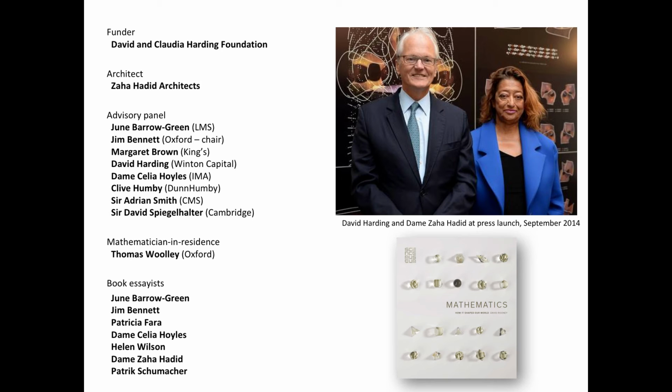So we had an advisory panel, as we do with all of our galleries, and it's fairly well balanced between mathematicians in academia and industry, historians of mathematics, and maths education specialists. And Margaret Brown has been on that panel right from the start, and we've hugely appreciated her contribution and those of the others. We had a mathematician in residence, Thomas Woolley, 1 day a week. I'm sure he tore his hair out a great deal, but anyway, there's plenty left. We got a book out as well, just in time for Christmas, ladies and gentlemen.